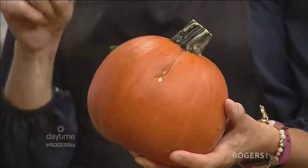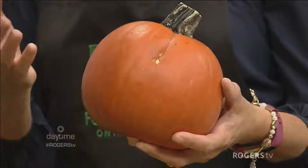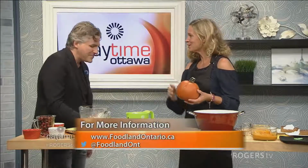Yeah. You can easily use this as your pumpkin on your front lawn if you wanted to. Okay. But it'd be hard later to... Well, you could make little eyes. They're tiny. You've got a bunch of them in a row.